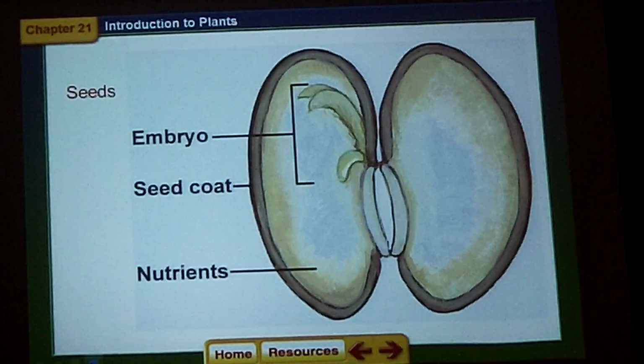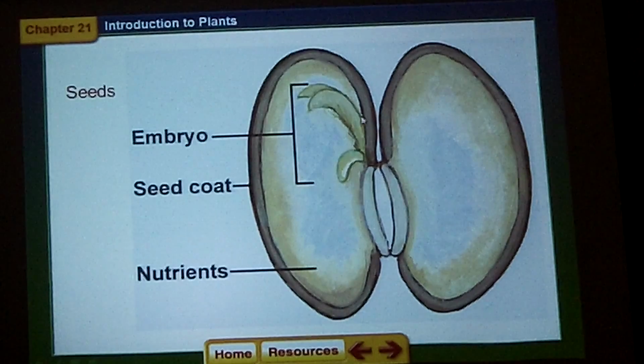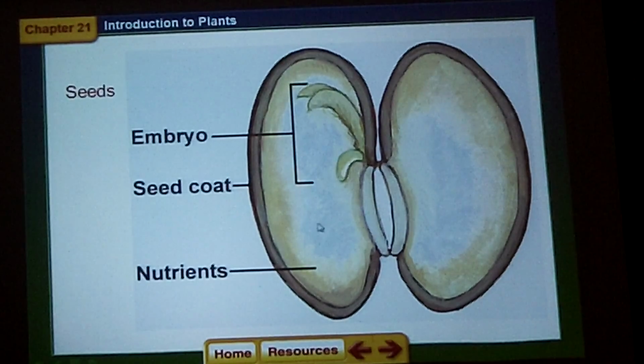Another thing plants evolved to survive are seeds. Not all plants have seeds, but some of them do. And I'll show you the ones that have seeds in just a second. But a seed is a tough structure with a tough outer coat that we call a seed coat. And it's full of food, full of nutrients. And it's also got a little baby plant in it, the embryo. And the little baby plant can survive in the seed for many years, and it'll live off the stored food, these nutrients.